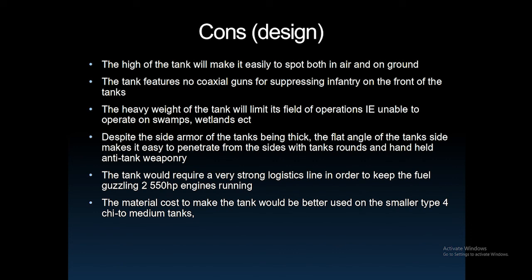Another problem of the tank is the heavy weight, which will limit its field of operations, namely being able to operate on slopes and soft terrain like swamps and wetlands without getting stuck. Now, despite the side armor being quite thick, namely 70mm, the armor is not angled at all, so it presents a flat broadside for enemy tanks and infantry to penetrate with tank rounds or handheld anti-tank weaponry.